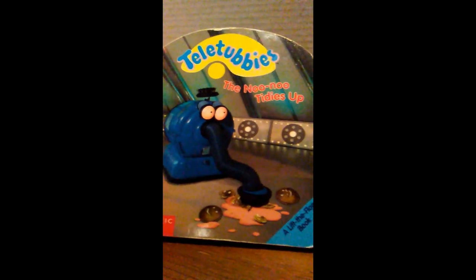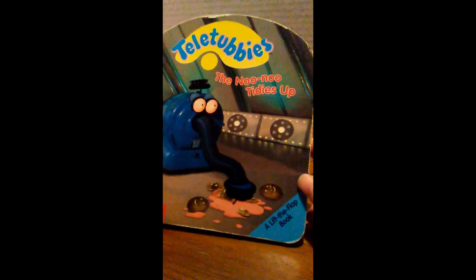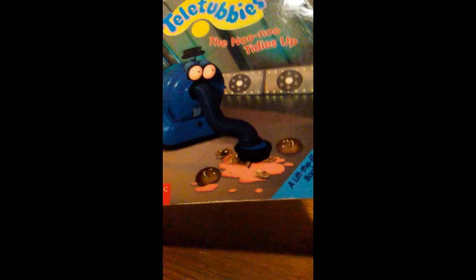And speaking of that new picture I liked, this is the newest addition to my collection. See, the Noo-noo is cleaning up Tubby Toast and Tubby Custard.